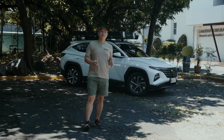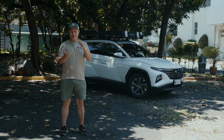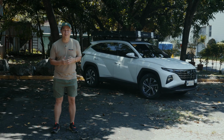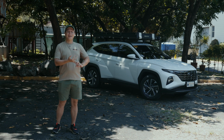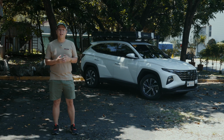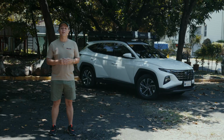If you're a kid from the 80s, car purchasing used to be as simple as a compact, a subcompact, and probably a mid-size sedan, and that's about it. But nowadays in the 21st century, there are so many subcategories, including compact SUVs, subcompact SUVs, and probably micro SUVs. But what we have here today is an entry of Hyundai to the compact SUV. Ladies and gentlemen, the 2023 Hyundai Tucson.